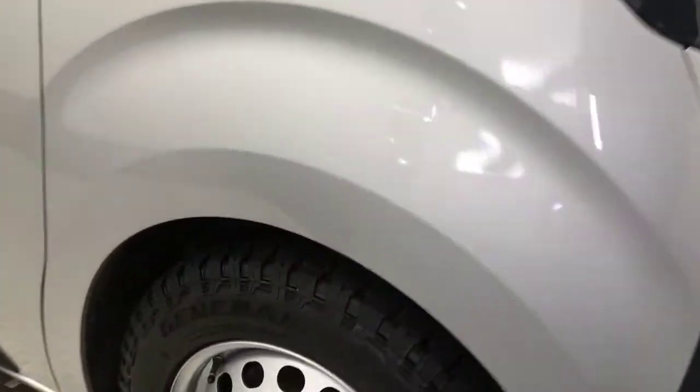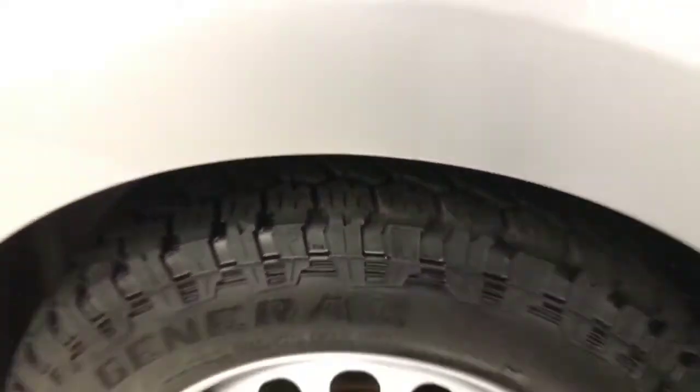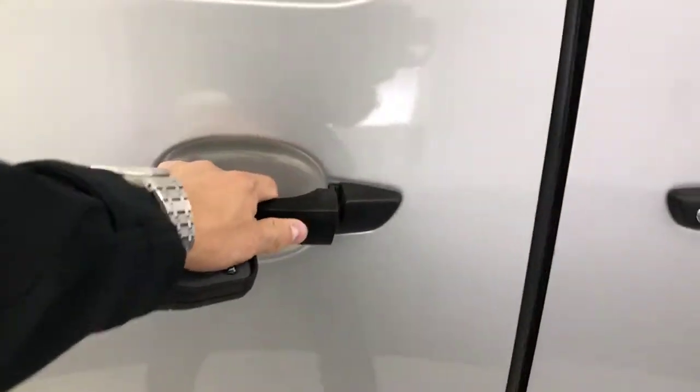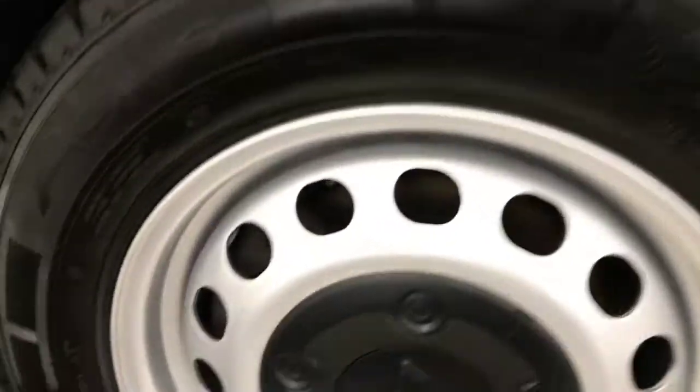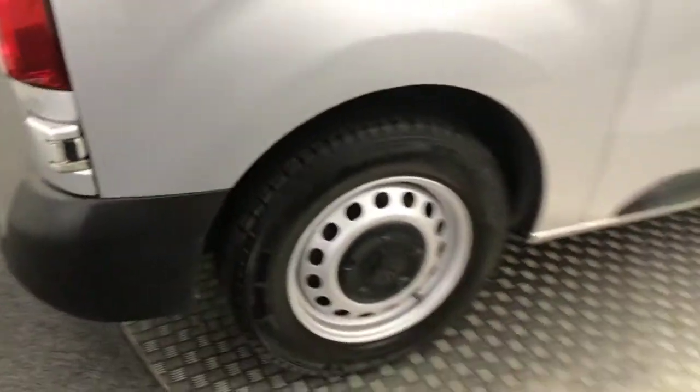Come around to the side, you've got the silver steel wheels. You can see they're nice and tidy. Plenty of life left on those tyres there. Walking down the side, does have a sliding door on both sides. I'll just show you inside in the back in a minute. No evidence of any sort of sign writing or decals on the side. It's very, very clean and tidy. And your wheels are all perfect. Loads of life left on that tyre.